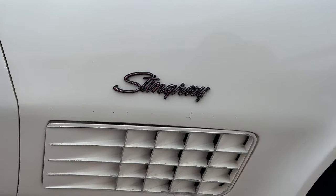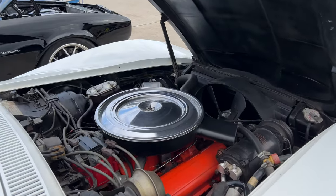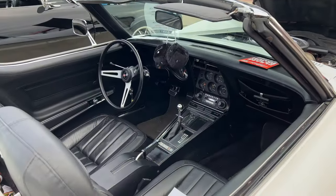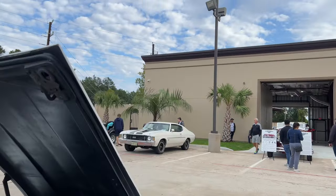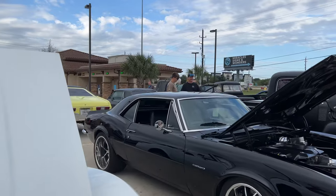Oh, this Stingray is clean. Back in the day, my uncle had one. It looked just like this, exactly just like this. Them things are fast and they ride very smooth and they're loud too. Just depends, you know, what type of work you put in it.